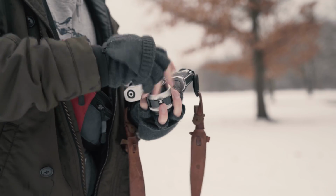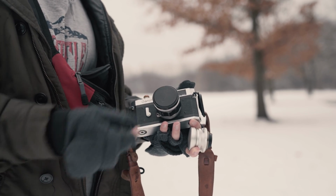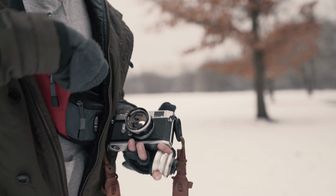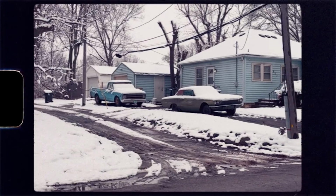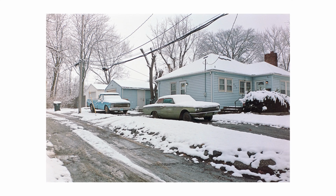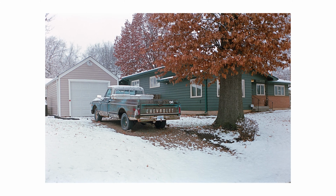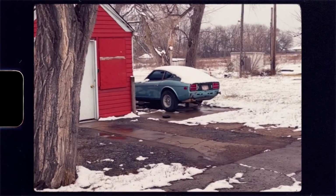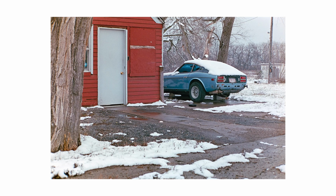After wandering around the woods for a while, I decided to switch to my 50mm lens and take some photos of a few old cars that have been on my list for a while, starting with this Thunderbird. Later on, I found this old Datsun hiding behind a house and thought, what the hell, why don't I focus on old cars sitting in the snow?